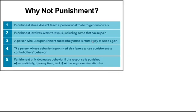And then we have the issue where, okay, there's all of those ethical things, there's all of those concerns, but there's also the practicality of it. With reinforcement, we can get away with not having to reinforce every single occurrence. But with punishment, we have to punish every single occurrence, and we should do it immediately so that association is learned. And you have to do it with a large enough aversive stimulus that it actually affects them. So there's all sorts of things that you have to consider with punishment.